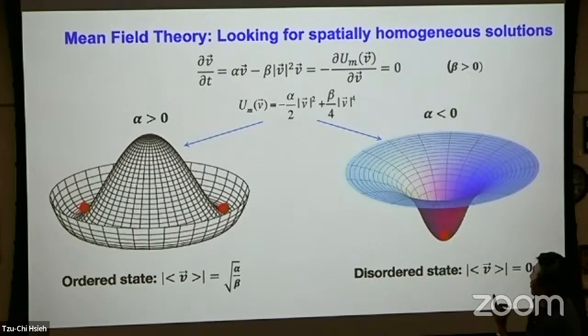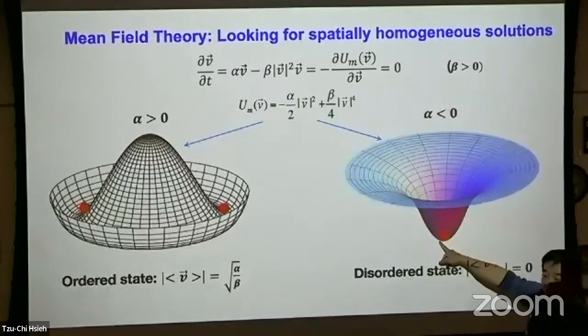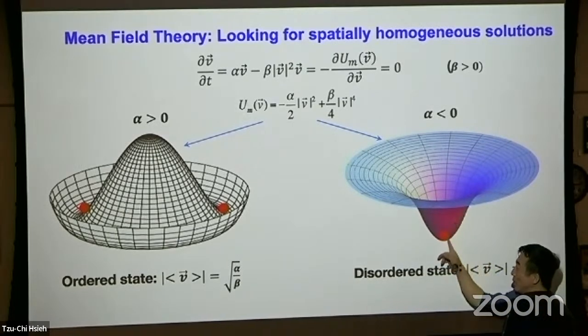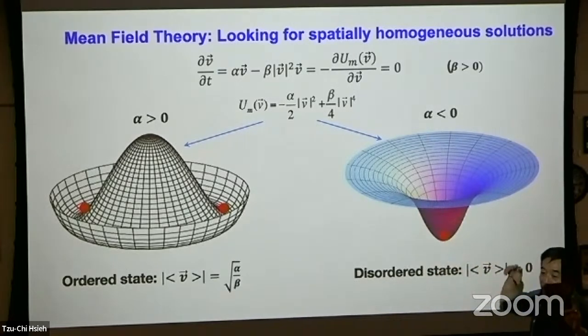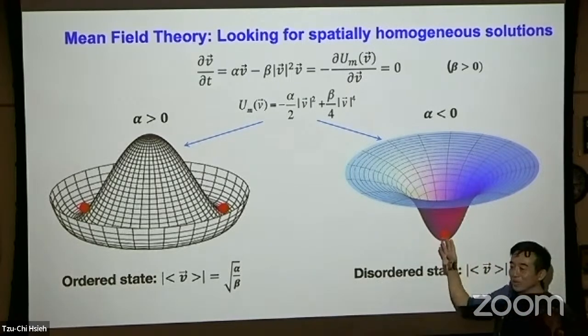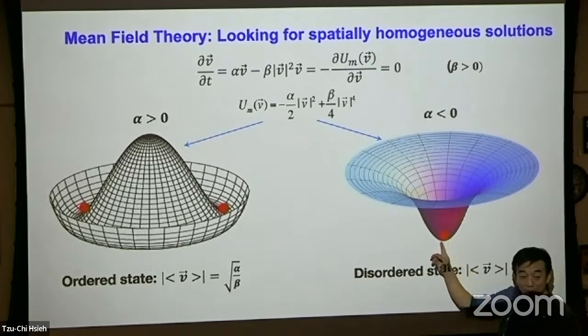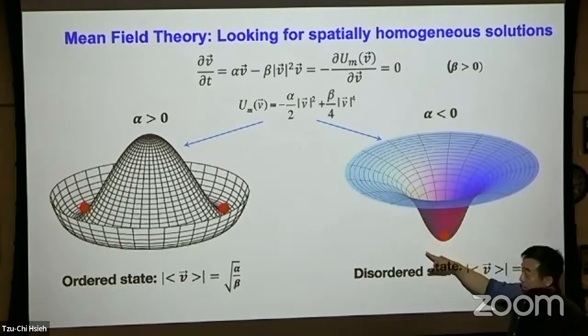Okay, that depends on alpha. Beta is always positive, right? When alpha is less than 0, you get a solution that v equals 0 here, and it's stable. I draw this as a potential, but the only thing you need to know, because it's a dynamical system, is that this picture is actually harmful in some sense. It's only valid in an equilibrium system. What you need to know is that this point is a stable fixed point: if you perturb a little bit, you go back to here. That's what this landscape is telling you.